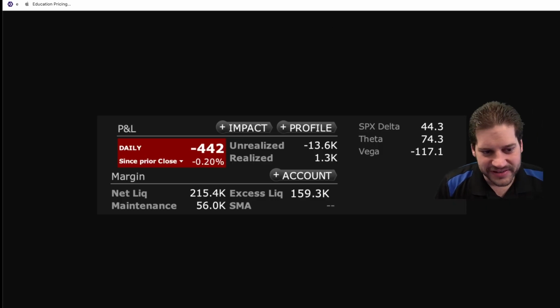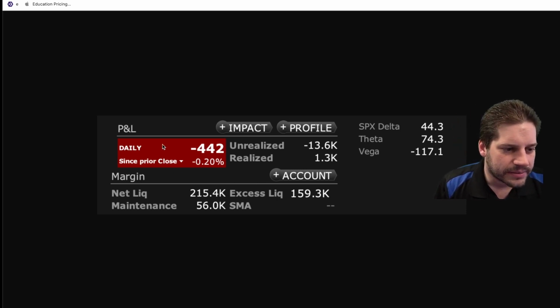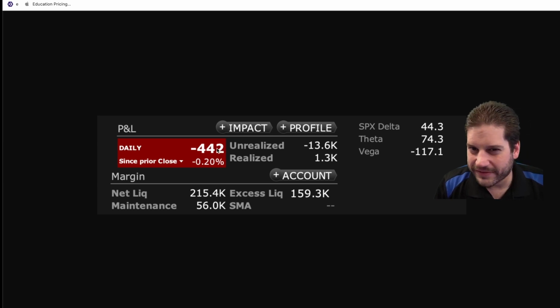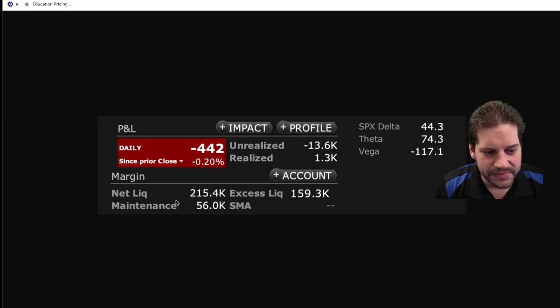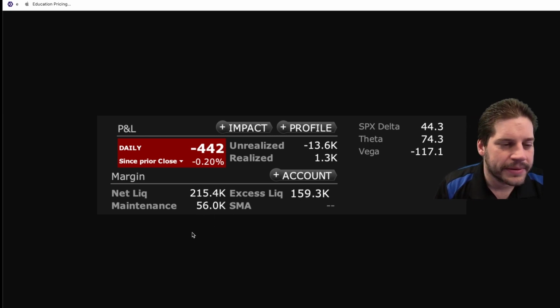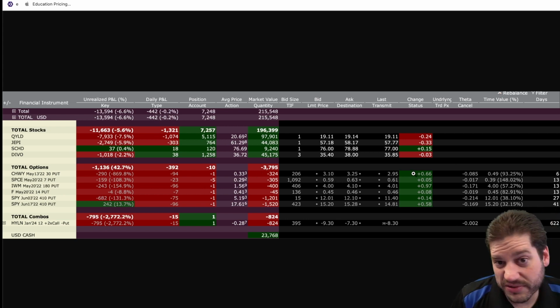Next thing, here's a snapshot after close on Friday. I think at close, this was more like negative 900s. I guess some stuff moved in my favor after hours. There's the 215 maintenance back down to 56K. And then here's all my current positions, and we can actually go through and talk about them.